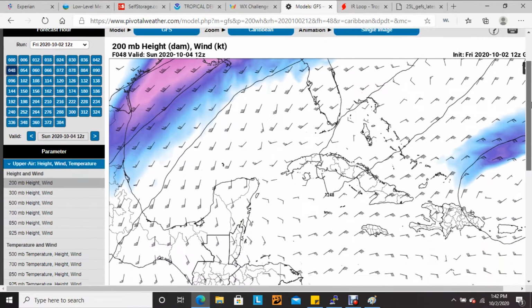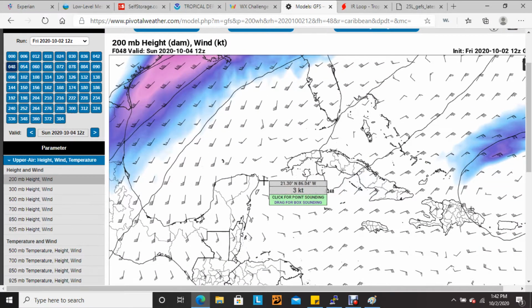Going into the day on Sunday, where is it? It's somewhere right here, right along the tip of the Yucatan, the northeastern tip of the Yucatan Peninsula. Again, still seeing weak upper level flow, and if this were to continue, we'd definitely have a good amount of intensification into the Gulf of Mexico if it can interact with weak wind shear and those near 30 degrees Celsius SSTs, or sea surface temperatures.